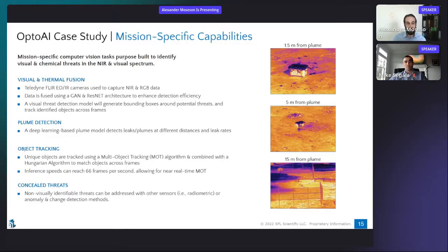We're also able to identify concealed threats, again, because we're not just relying on the visual, the EOIR. We have that chemical sensor on board or any other sensor that could be RF or radiometric or what have you to ensure that we are making a mission-specific capability.